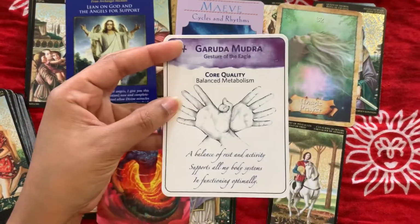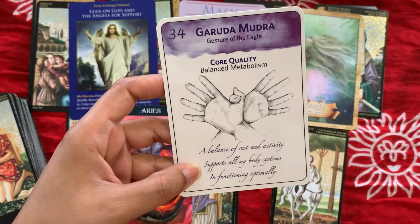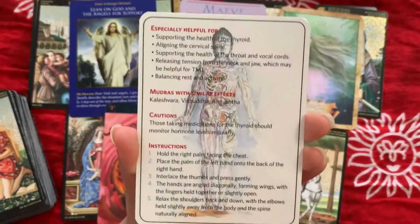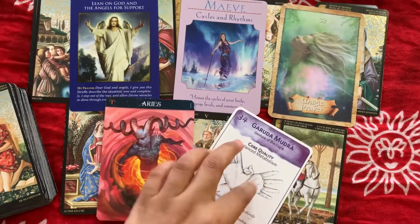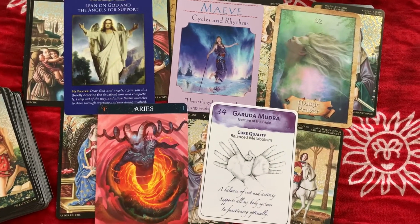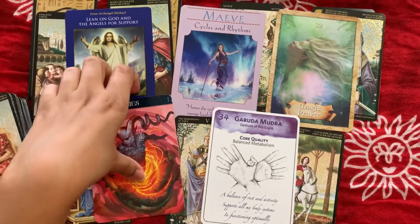And you see how I was talking about balance and it's coming up in your mudra for this month? Your mudra is balanced metabolism. A balance of rest and activity supports all of my body systems and functioning optimally. That is your mudra for this month. You're going to want to meditate on that this month. This is the back for those who are going to want to pause and read. So you're getting that support energetically and spiritually in balancing out your chakras and making sure that you're still in a good place throughout the entire month. Okay, so that is Leo.